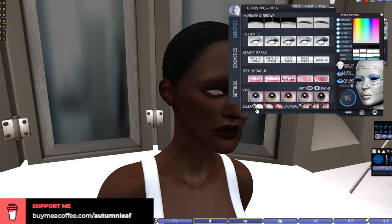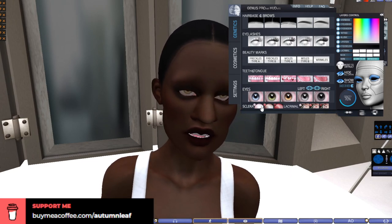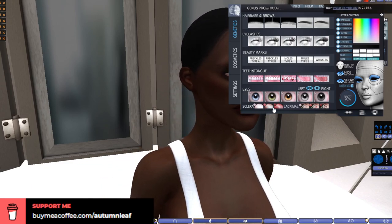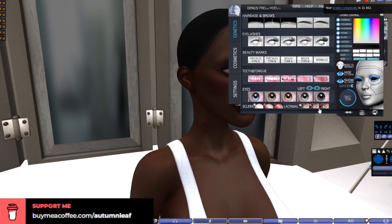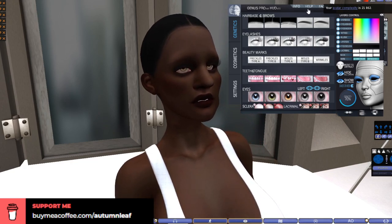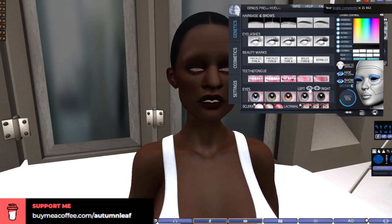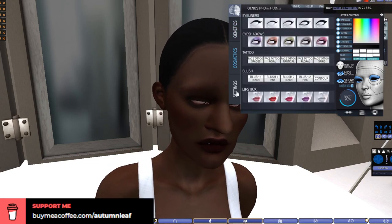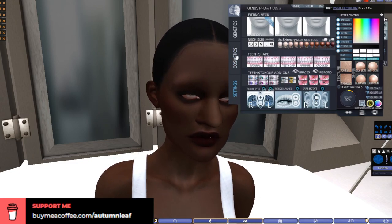All right, here it's also for the eyes. At the second. Sclera, if you want it more dark, you can do so. It's just up to you guys. Okay, I'm gonna keep it this way. What else? Cosmetics? No. Settings. Yeah, I think we are done.